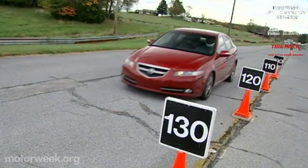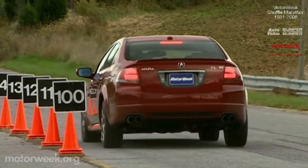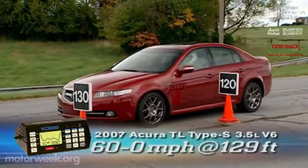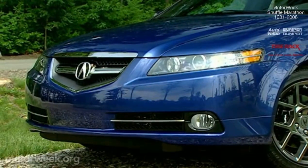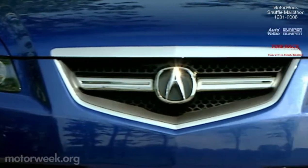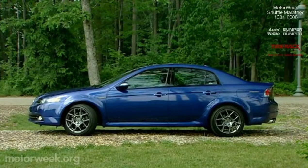Stopping power comes from ABS, electronic brake force distribution, and front Brembo rotors. Halts were smooth, straight, and averaged a fairly short 129 feet from 60 to 0. The Type S's sporting character is evident before even turning the key. A sinister front fascia is complete with venomous HID headlights and a black chrome grille and crossbar. Its lean and agile physique is drawn with sleek lines from nose to tail.